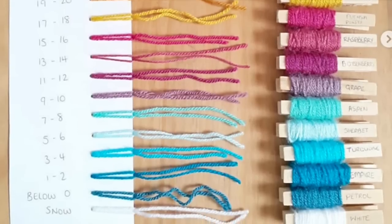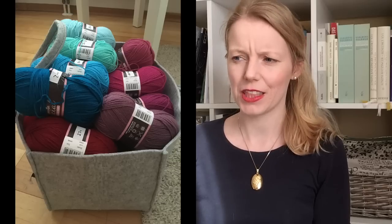I have used Stylecraft Special DK in 13 different colors. I have used the highest temperature of the day in my surroundings. There are so many weather apps and weather stations on the internet. It's easy to find your place or the place you'd like to do. Yeah, and there are many different ways to do a temperature blanket. I have decided to crochet with a 3.5 millimeter hook.